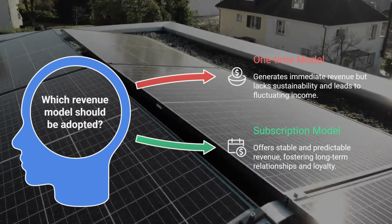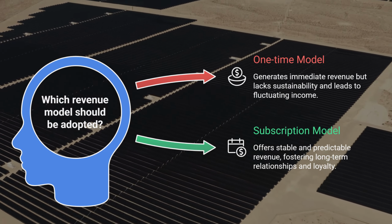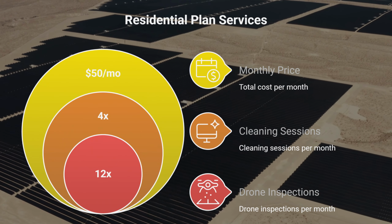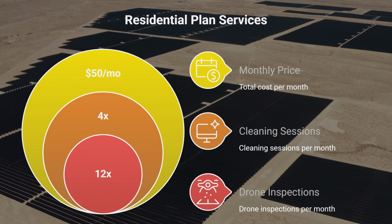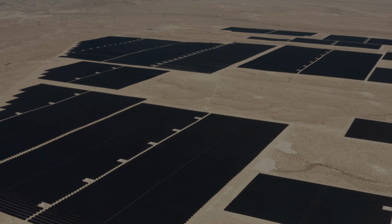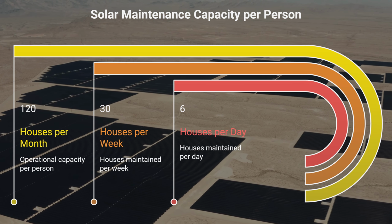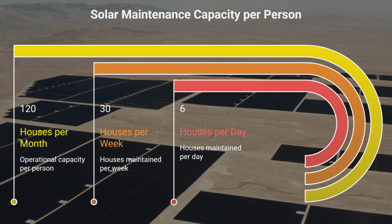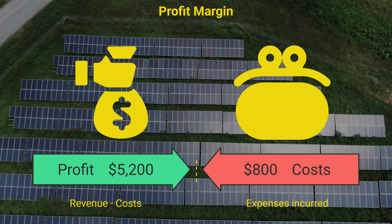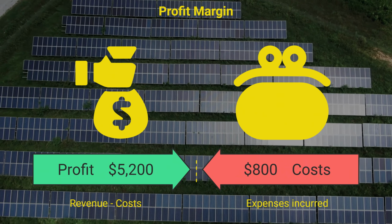Let's look at the numbers. A one-time cleaning is a mistake. You want recurring revenue. That's where the real wealth is built. A standard residential subscription costs $50 per month. This includes quarterly cleaning and monthly drone inspections. One person can maintain 5 to 7 houses a day. That's roughly 120 houses a month. Do the math. 120 clients at $50 each equals $6,000 in monthly recurring revenue.